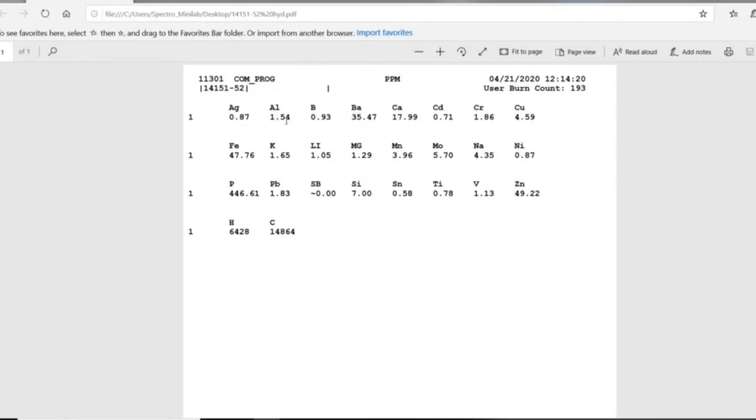This is silver, aluminium, boron, which is an additive, barium, another additive, calcium, another additive, cadmium, that would be a wear metal, chromium, copper. What is interesting though is the iron at nearly 50 ppm, so that's quite high. Most of the others are relatively low. Zinc's an additive, so that's nothing to worry about. Silicon at 7, I've seen worse, but really I think the thing that stands out here is the iron analysis.